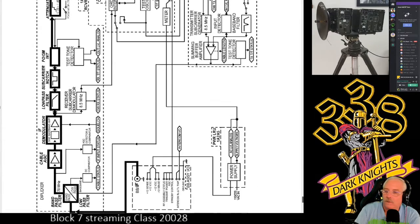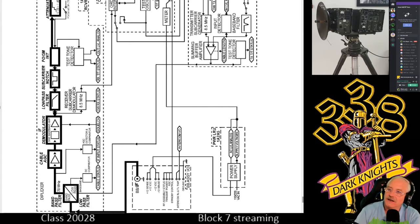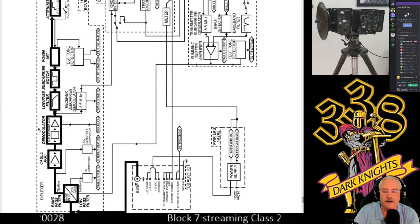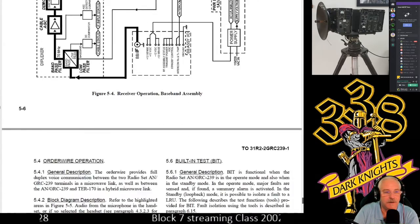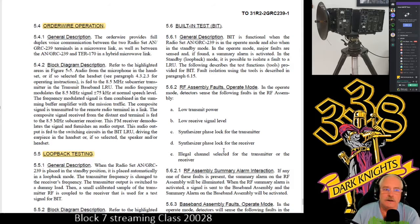It talks about where we start from to where we go. For example, on the transmit one, we start at the baseband assembly and go all the way through to the RF assembly and then out the antenna. For receive, we start at the antenna, pull it into the RF assembly, and then go to the baseband assembly. We have order wire operation, and then we have loopback testing. You can see that this is not a whole lot in this.